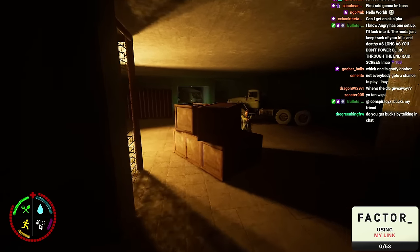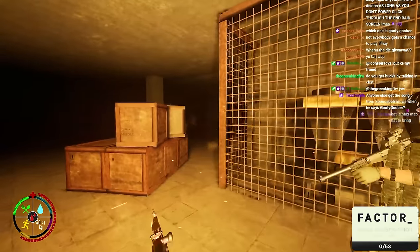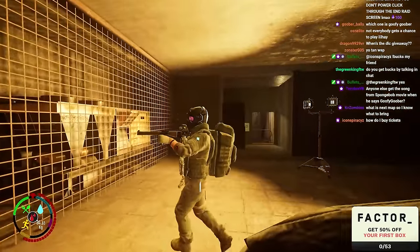Two Phoenixes. I was gonna save all my... I went out of Saigo. Where was that? He's in spawn. Yep, I got a med. Cover me. Watch that door.